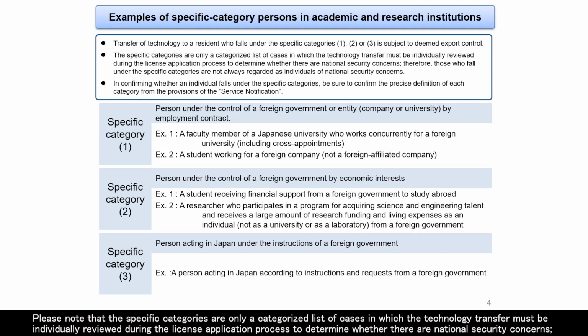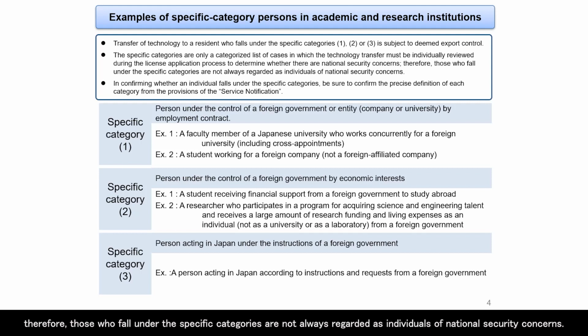Please note that the specific categories are only a categorized list of cases in which the technology transfer must be individually reviewed during the license application process to determine whether there are national security concerns. Therefore, those who fall under the specific categories are not always regarded as individuals of national security concerns.